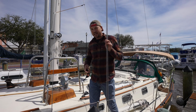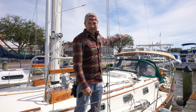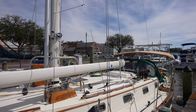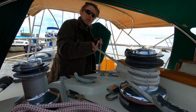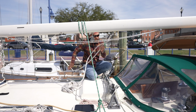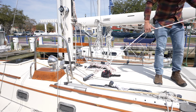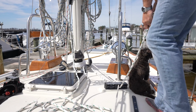All right, so the first step today is going to be to get the boom back up. With the new bimini, we've got to get the height of the end of the boom just right before we set it all in place. Now, so far, I really do like how a lot of the control lines lead from the boom to the cockpit, but it does make for a lot of lines running across the cabin top.